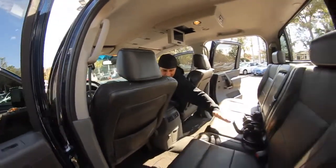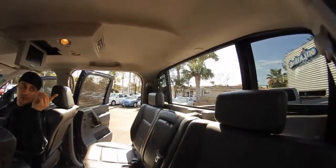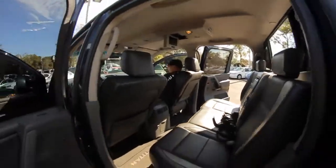Got leather seats, you know they're going to spill something. Got the same roll up and down window in the back so you can get some free wind in the back. There's a few more other options, let me show you those.